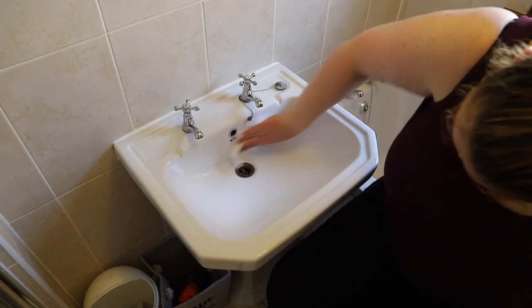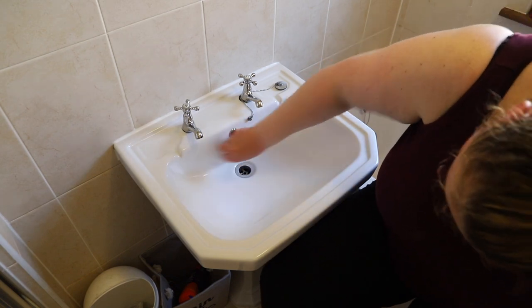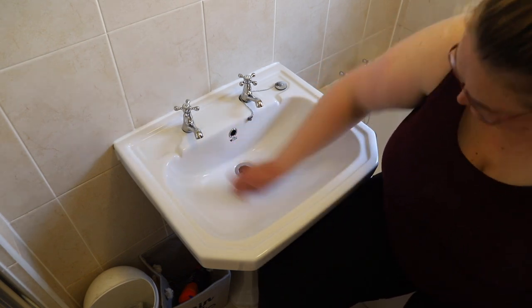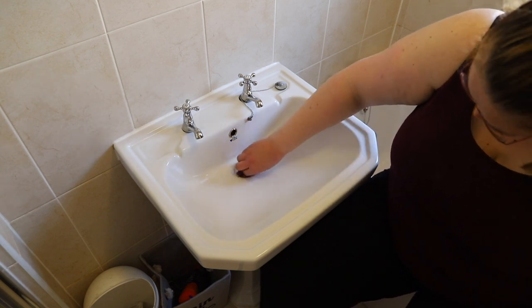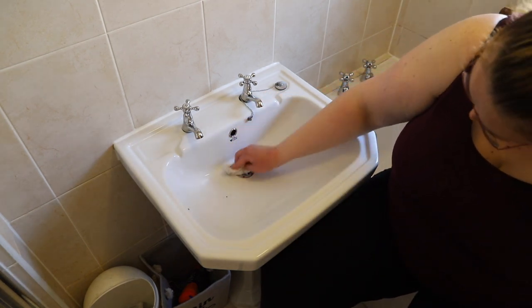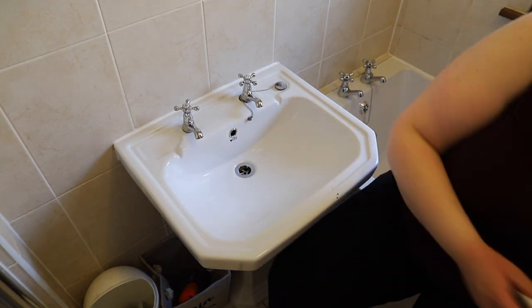You may notice to the left of the sink that there are actually two bins. What I've implemented in this bathroom is a standard refuse, like garbage bin, on the left, and the other one there is recycling, because no one wants to have to go through a bathroom bin, guys. So to avoid that happening here, I've split up the bins.